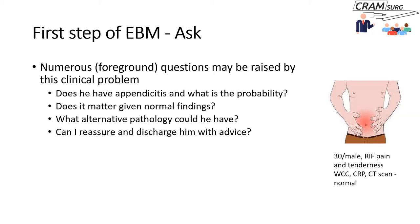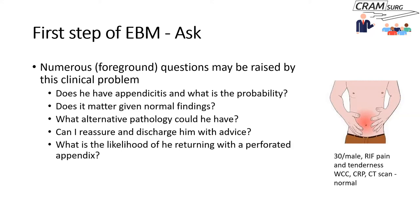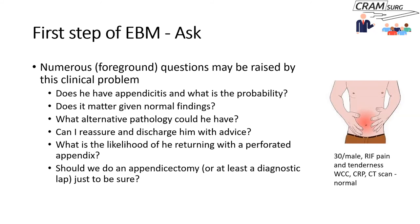What's the safety of that approach, the efficacy of that approach? What's the likelihood that the patient is going to come back with a perforated appendicitis? And that wouldn't be a very nice scenario, would it? And you're probably also thinking, young patient, male patient, should we just do an appendicectomy or at least put a laparoscope in just to be sure and get the problem sorted? So these are all the kinds of questions that you might have when you deal with this problem.